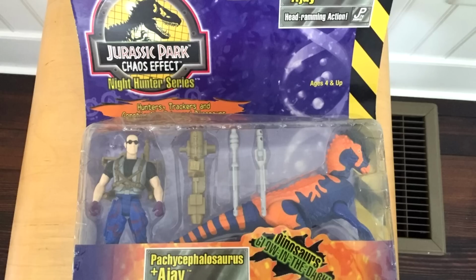Now finally, at number 1 is yet another unreleased figure. This is part of the Night Hunter series that I already mentioned, and this is the Pachycephalosaurus with the Aj figure. Both of these are repaints, but like I said, the gimmick with these was that they were glow in the dark, just repackaged, repainted figures. But one of these just sold recently, within the last year to 2 years, for $12,100. Yeah, $12,000 for one figure, and that is just absolutely insane. I can't imagine who was willing to spend that much money.